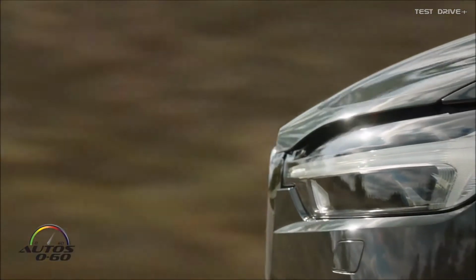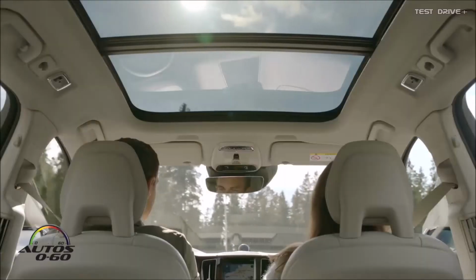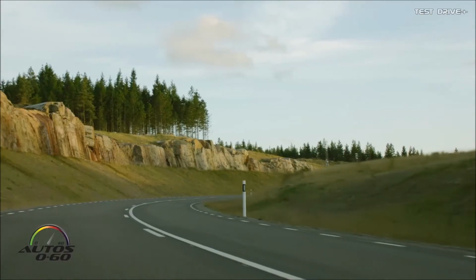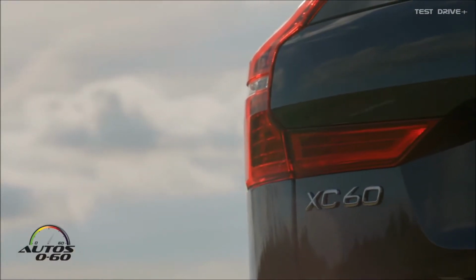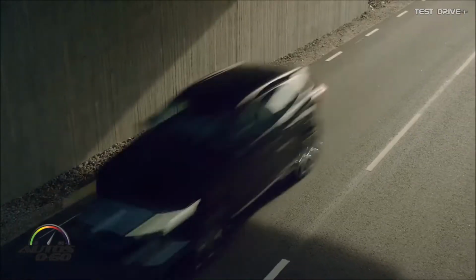Amazing work and an amazing final product, and I'm sure this car is already the most popular in terms of sales for Volvo. So that's correct. I mean, with all this beautiful design, beautiful combination of the powertrain, which by the way is the same one as the XC90, which is also really great in terms of performance.